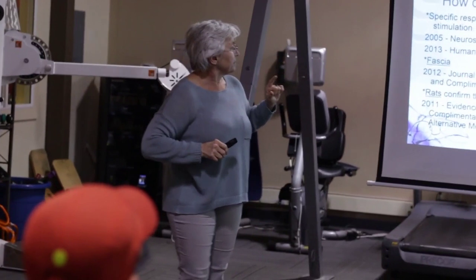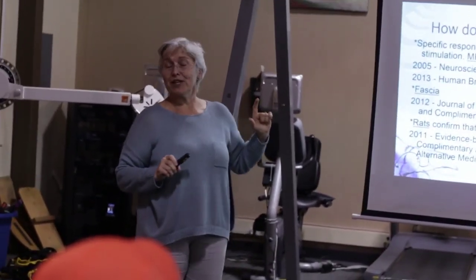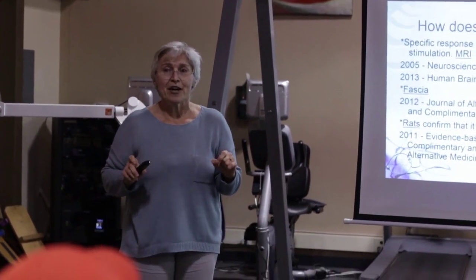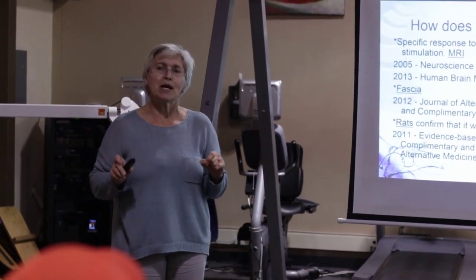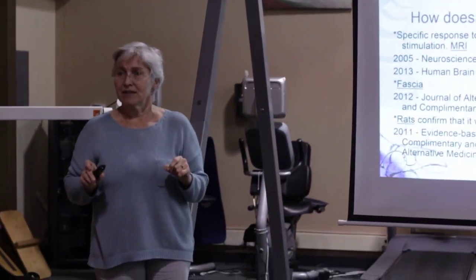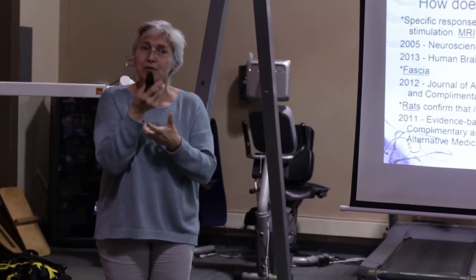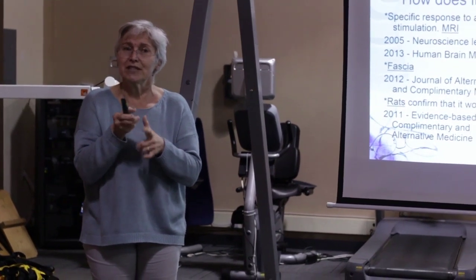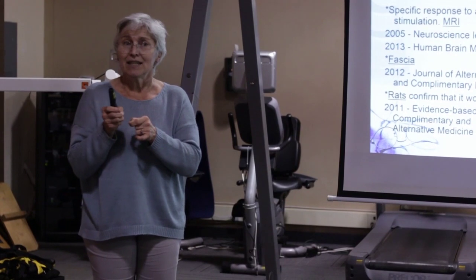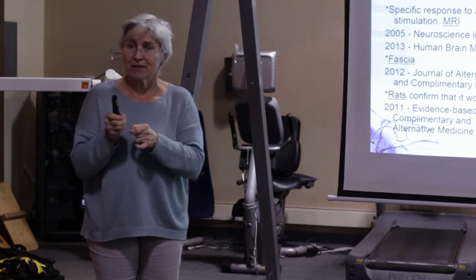Another important thing to know about acupuncture is that it works mostly with the fascia. Fascia is 10 times wiser, smarter than the muscles. This wrapping around each and every organ, each and every muscle, each and every cell is very, very smart.